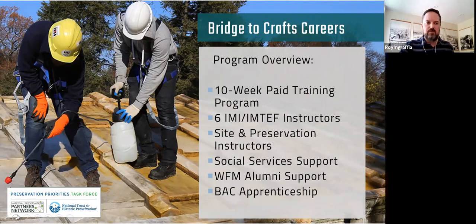We encourage the folks who want to move forward to apply for the apprenticeship program through the Bricklayers and Allied Craftworkers. So again, trying to come at preservation and equity and inclusion through a variety of different avenues as it relates to this. So again, all of the things that I've just mentioned to you, if you're working with a union contractor, they come at no additional cost to the program.